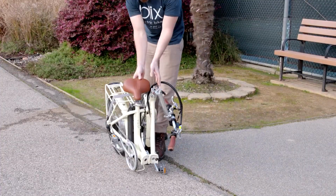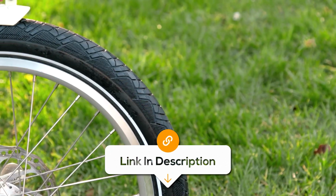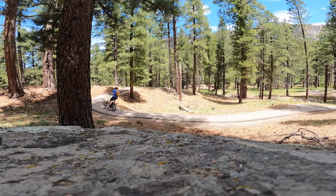Overall, the Vika Flex offers the best value as it's the ultimate electric folding bike, offering convenience, performance, and style for urban commuters and outdoor enthusiasts.